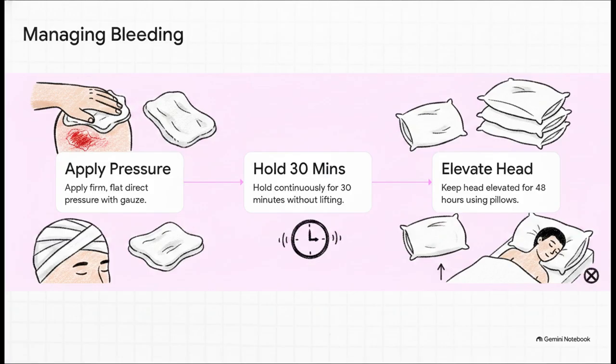First, you'll want to apply firm, flat, direct pressure right on the surgical site, using some gauze, a clean paper towel, or a washcloth. Now here is the really important part. You have to hold that pressure continuously for a full 30 minutes. Resist the urge to lift up and peek. Just keep the pressure on.